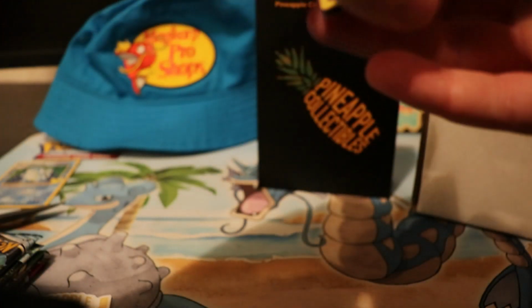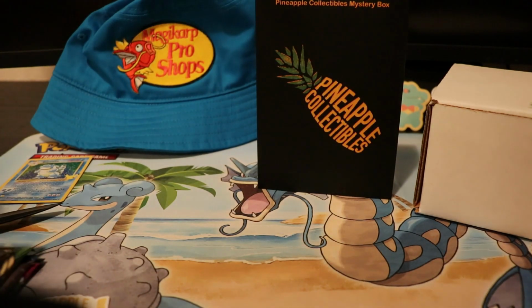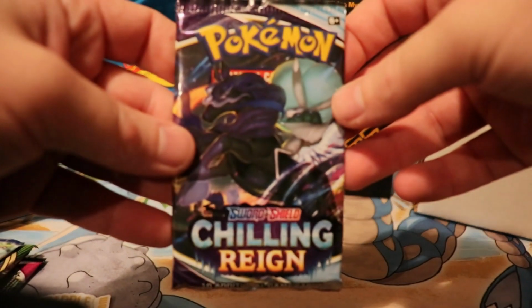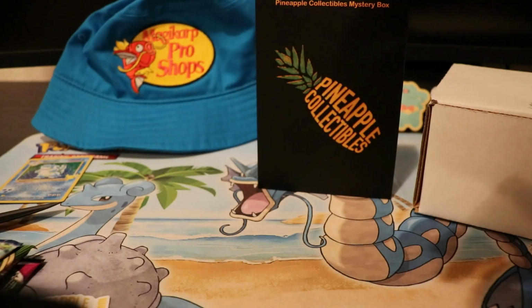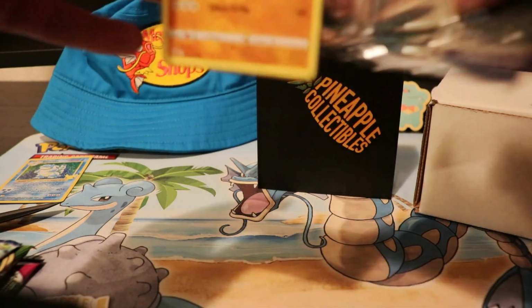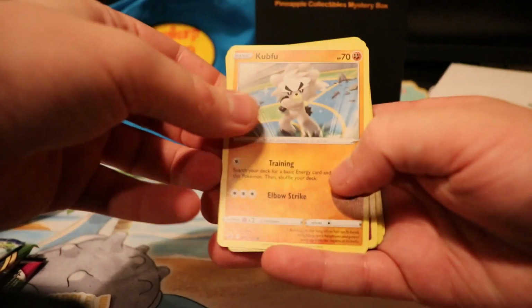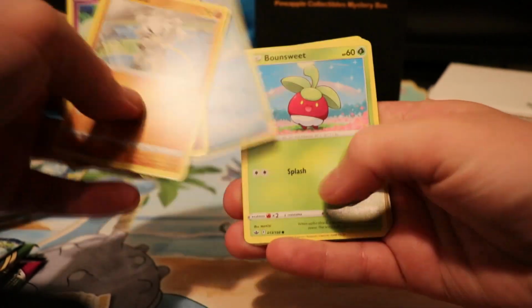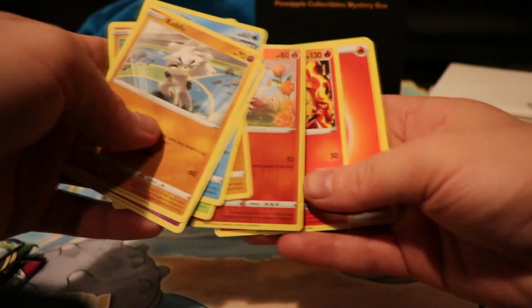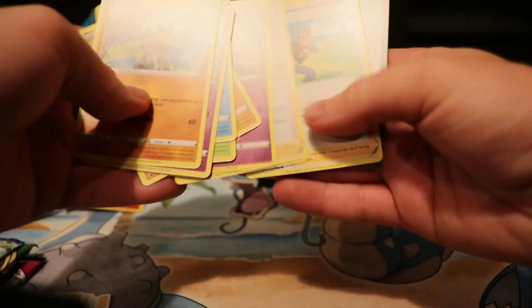All right, first pack was great. Put that there. Next we got some Chilling Reign. I understand a lot of people love this pack. There's a lot of cool alternate arts in this pack that I want to get. My hands are so sweaty. All right. Oh, that's funny, Evolution's right there. Okay, nothing in that pack.